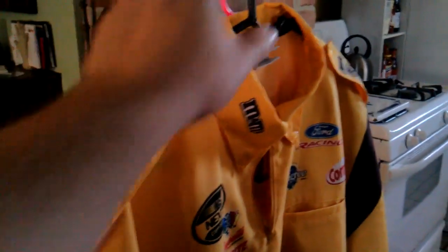Then I got these M&M NASCAR shirts. I don't know anything about them, but they say Chase Authentic Driver's Line, and there's that one, and those two are also the same. I have 2 more here, still in the plastic bags. So I'm hoping those are worth something.